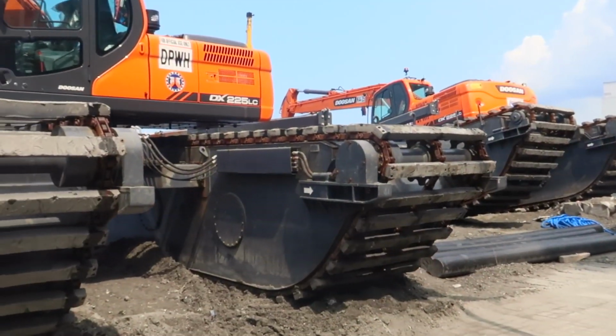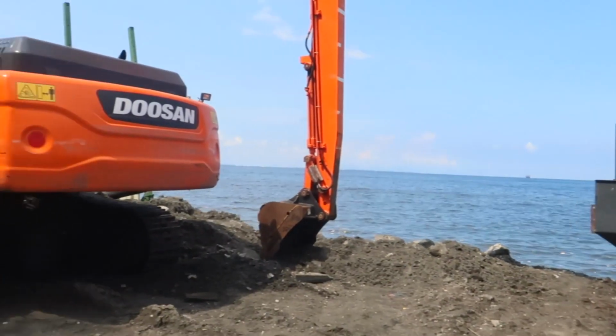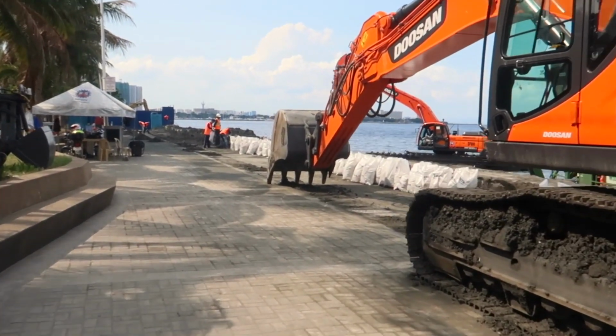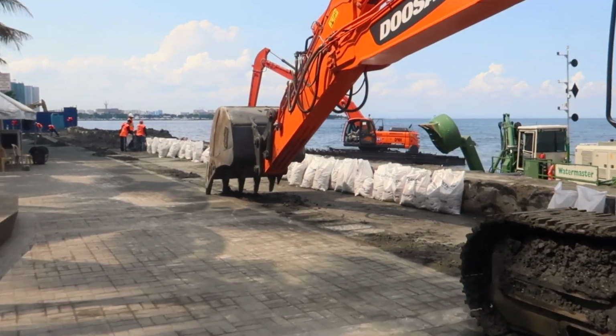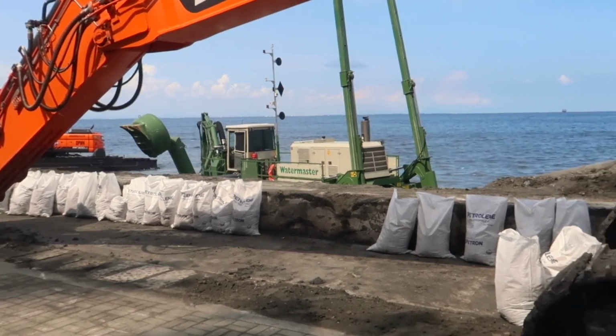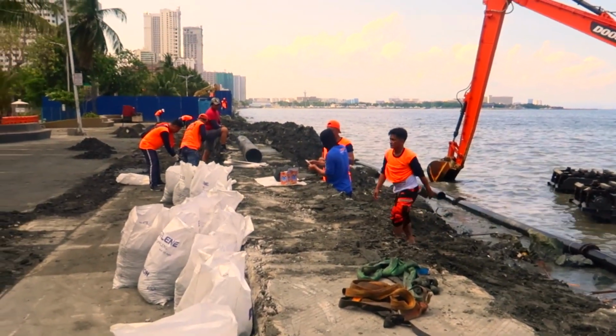So I'm now back here on the Baywalk. I'm not sure how much has changed since we were here this morning, but I can see one of the excavators is already in the water, and it looks like the big mean green machine has moved already. So I just spoke to DPWH.